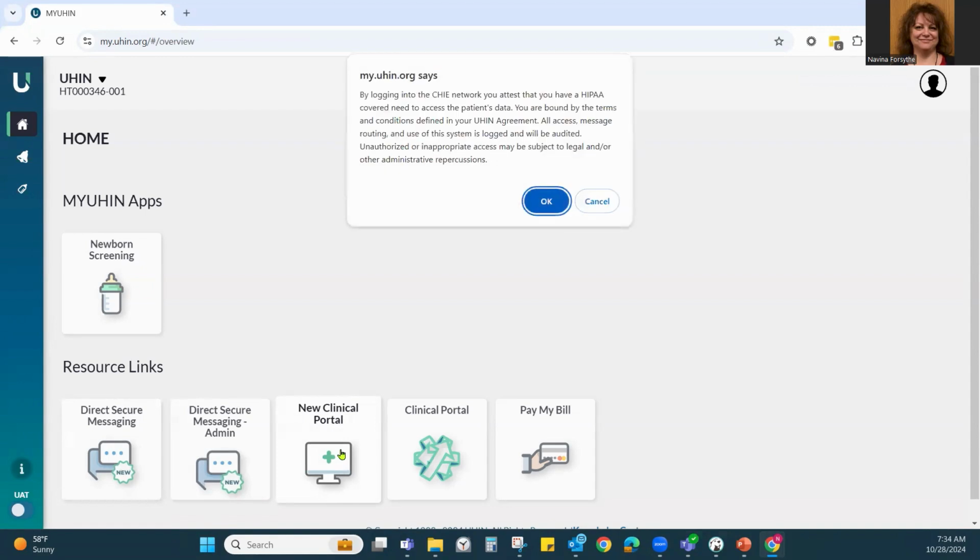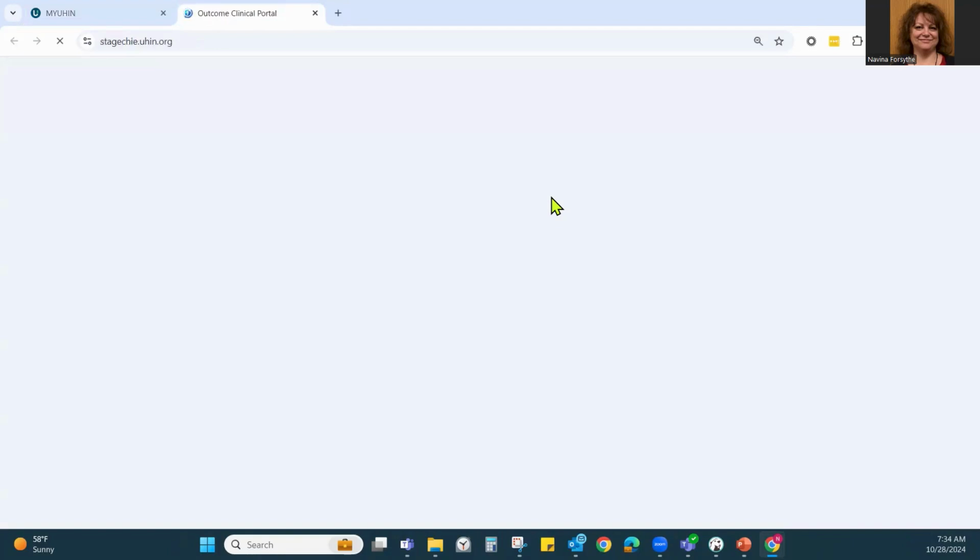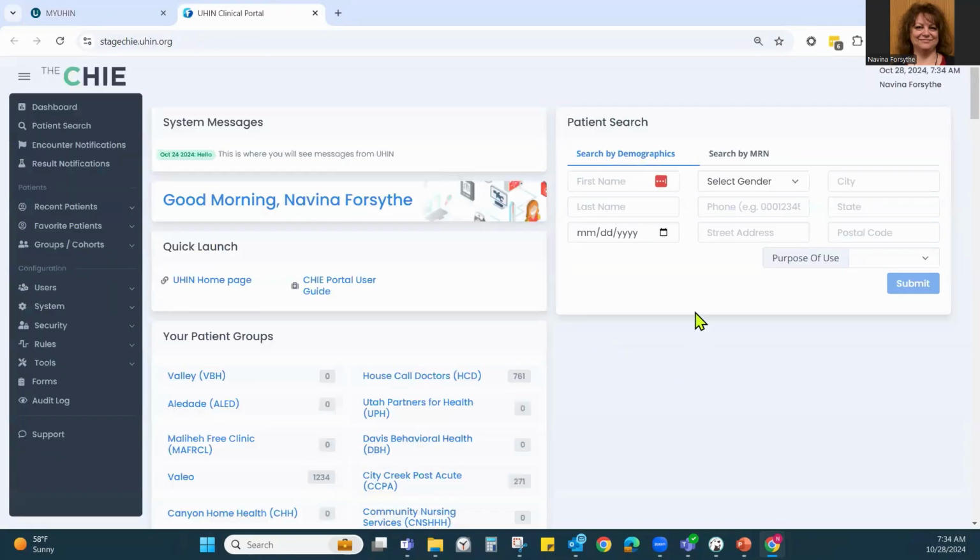When you click on the new clinical portal, it will bring up this reminder that you are bound by the terms and conditions defined in your UHIN agreement, and that all access of patient information must be in adherence with this agreement and applicable law. Click on OK, and it will log you into the clinical portal.